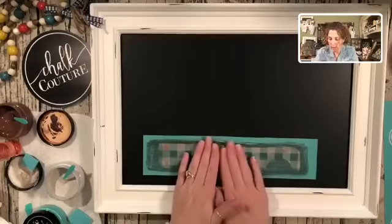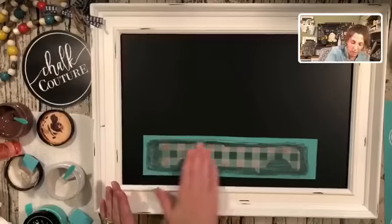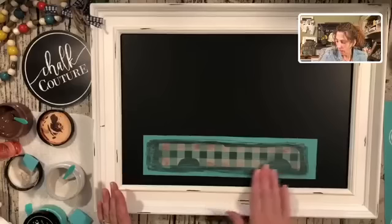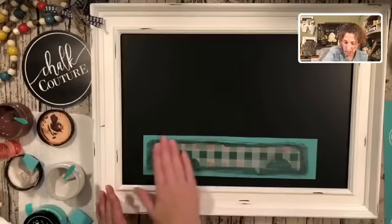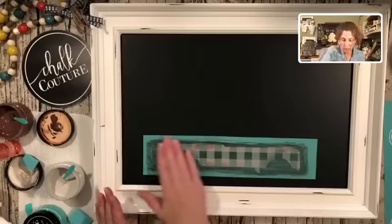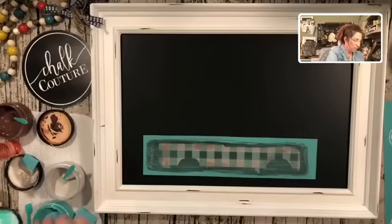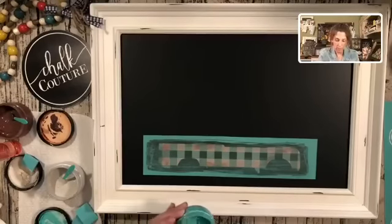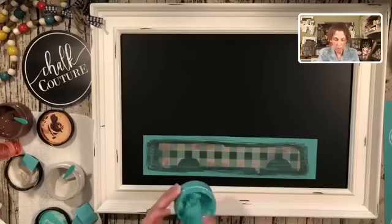All right, so I got that down. And like I said, when I'm layering, you guys, I don't press down super hard. I kind of go delicate just to make sure it's down, but I'm not rubbing it down. So now I'm going to use our Couture Teal, and I need to stir this bad boy up. Look how pretty. So pretty.